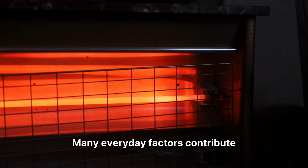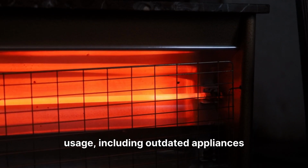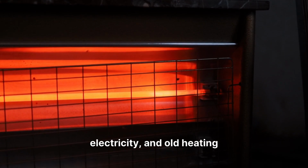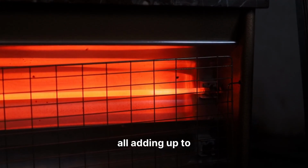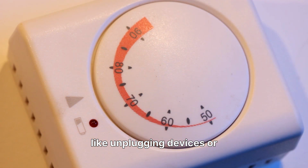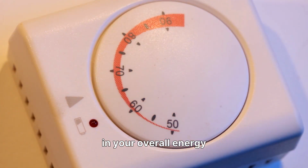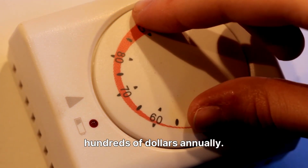Many everyday factors contribute to your overall energy usage, including outdated appliances that guzzle power, inefficient incandescent lighting that wastes electricity, and old heating systems that run unnecessarily, all adding up to higher bills. Even small, simple changes in your daily habits, like unplugging devices or adjusting thermostat settings, can lead to substantial reductions in your overall energy consumption, potentially saving you hundreds of dollars annually.